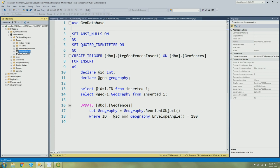The next step is we're going to want to add a spatial index. This will allow us to quickly query our data out and compare it with our other joins. So we're going to drop down our geofences table, go down to indexes. You'll notice that when we created our primary key, it already added the initial index. In order to create a spatial index, this key needs to be in place, so it's important to make sure you add your primary key.